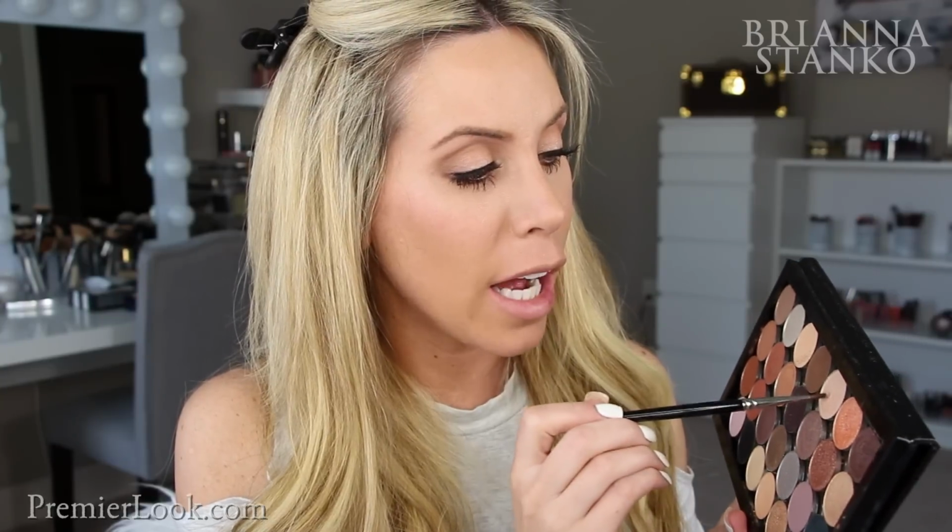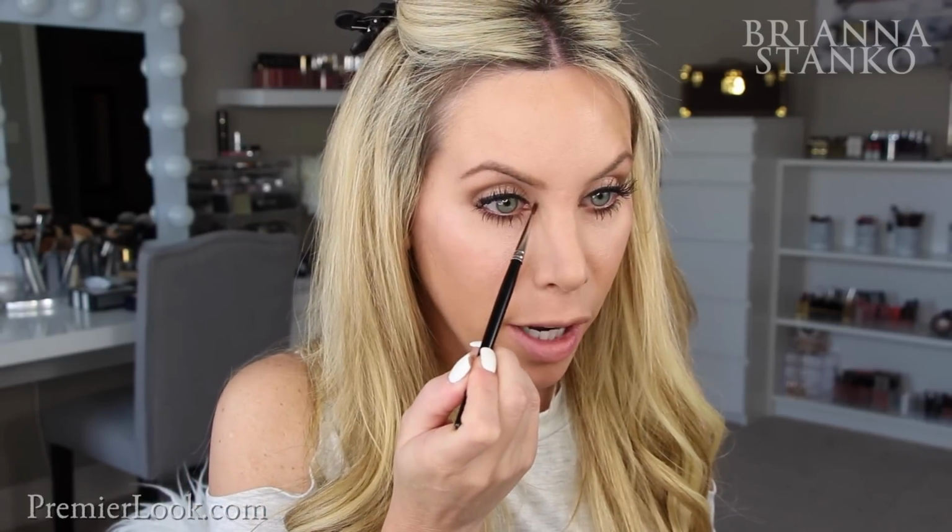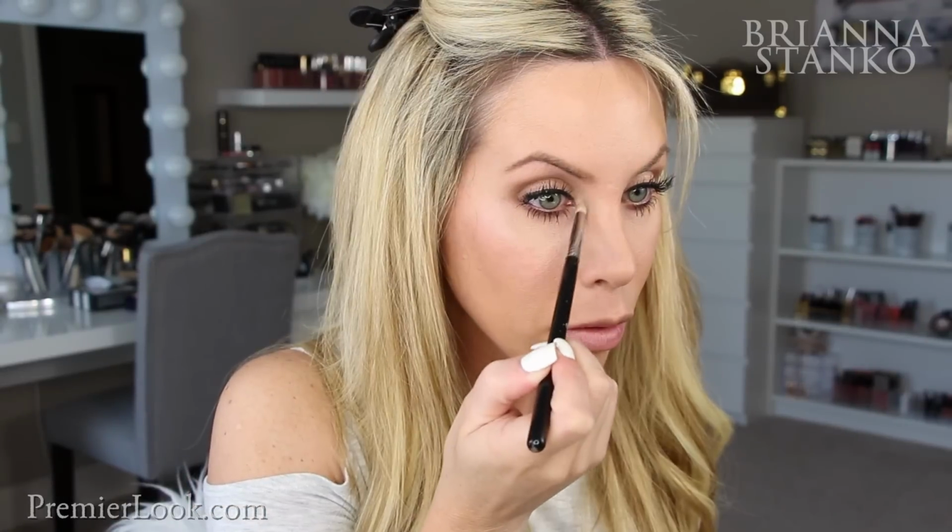And then I'm just gonna take a touch of the Makeup Geek, the Shimma Shimma shade, just because it's a little bit more of that extra shimmer. And we are just going to apply that into the corner of the eyes. Okay, so we are almost done.